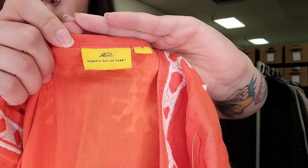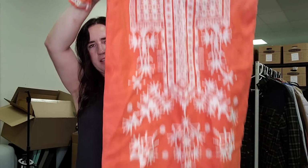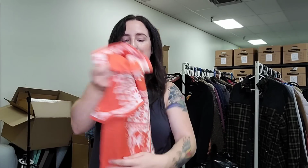Roberta Roller Rabbit. I feel like I've looked up that label before, but the girls got this. It is an embroidered linen dress. Really nice details to it. Again, I'm going to guess probably at least a $40 flip, but I'll have to check comps on that.